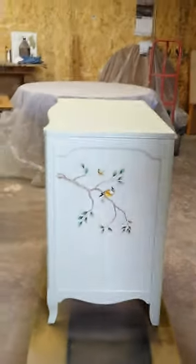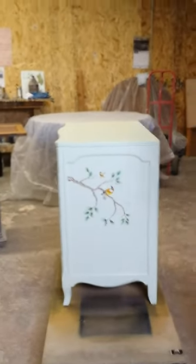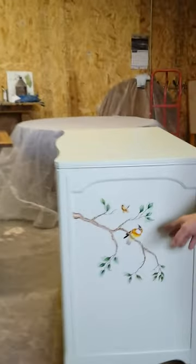Okay, we're back here at Timeless Arts Refinishing. We're going to talk about this piece. Sam just got done decorating. Pretty little bird on the side with a little butterfly. It's all done with oil-based paint, is that correct, Sam? That's correct, yep. That's all done in oil.